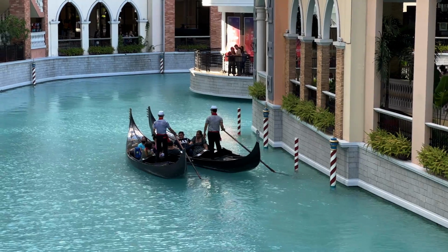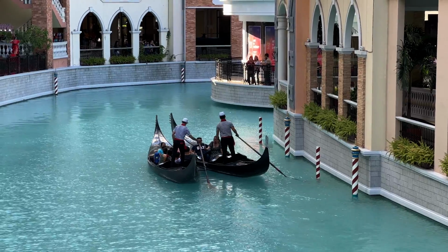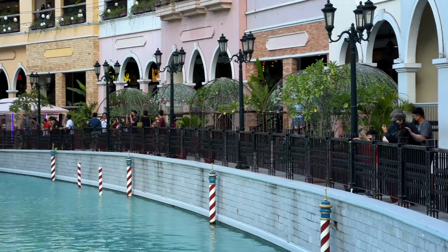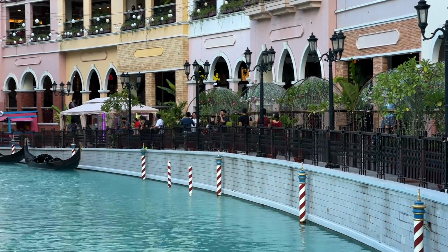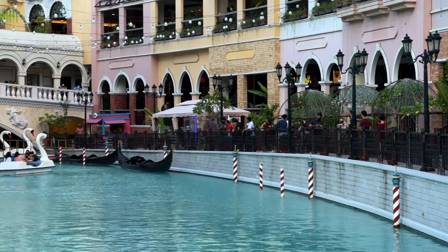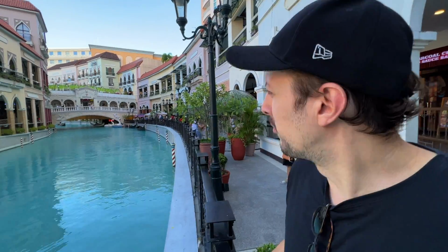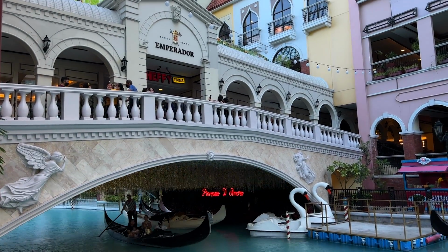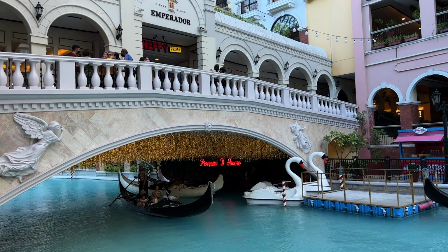Alright, first impression folks, I am really impressed by the scale and the beauty of this mall. I thought it would be a very small canal, maybe a couple meters long, but it seems to go all the way around and in that direction over there. And they've done a very good job replicating monuments from Venice. That bridge over there, which you see, is very famous in Italy. It's called the Rialto Bridge.